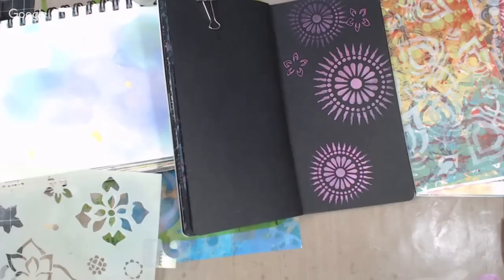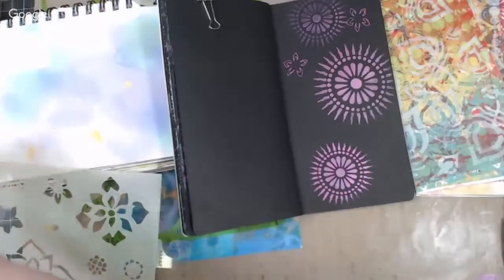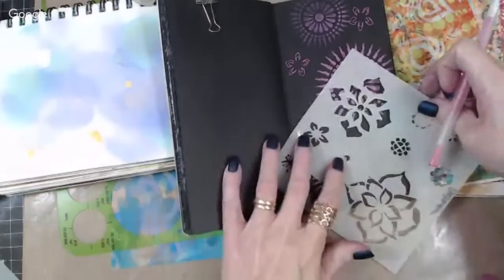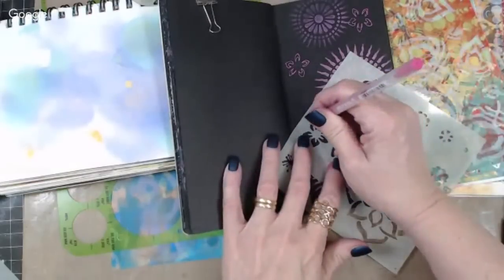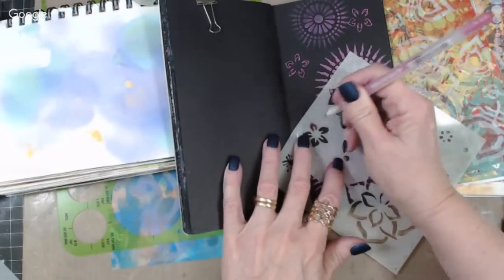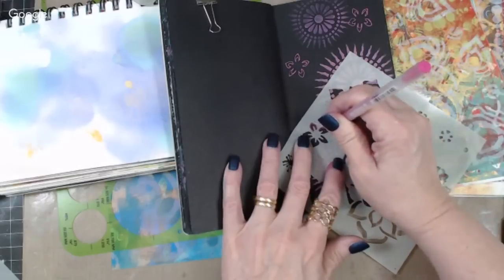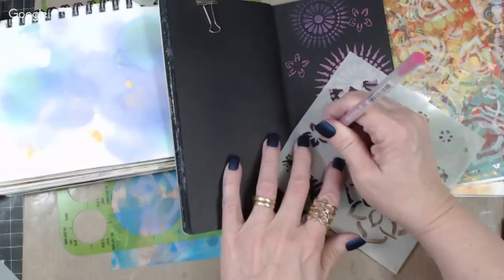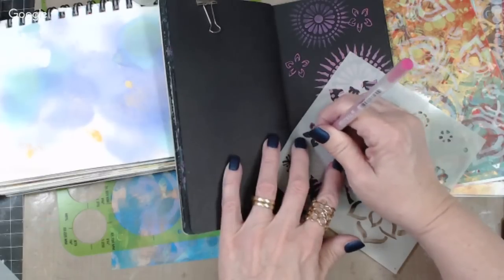I don't know where my pen is that I was using. Oh, there it is. All right, so I've got a pink pen here and another element, and so I can just keep building my page using elements that I consider adding to my boho look of this page, which is kind of fun.